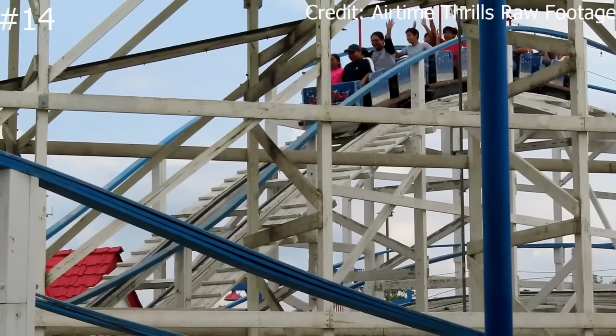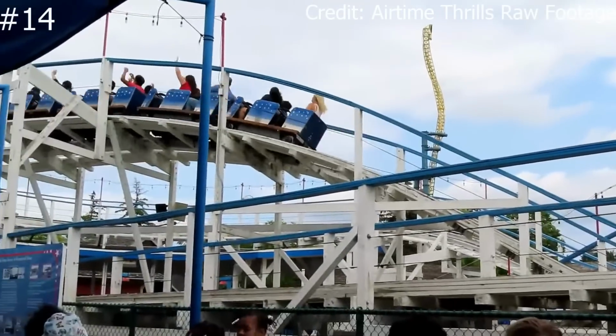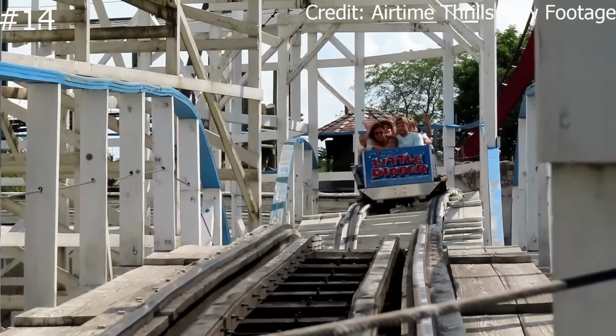Much like Sprocket Rockets, this is a family-oriented roller coaster, only reaching a height of 28 feet. The ride features a few drops including a double down, and does run very well for its age, making it a great fit for the park.